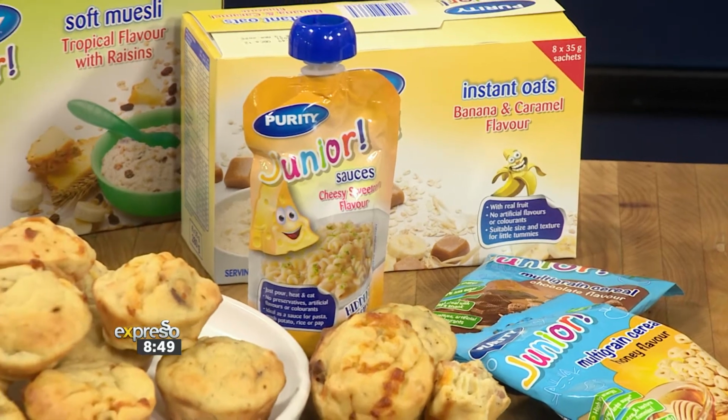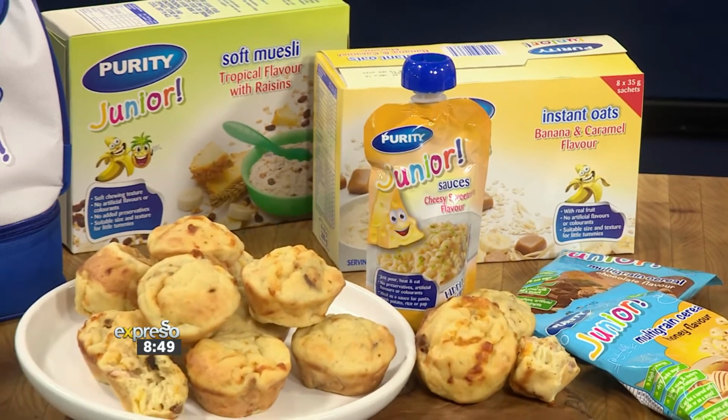So if you put food in the lunchbox that you would love to see your child eat, you've got a good chance in the school environment that they might do that because their peers are eating, especially in the younger age group. The right kind of peer pressure. The right kind of peer pressure, absolutely. So what needs to get in there? What little tidbits get the right kind of nutrients in?